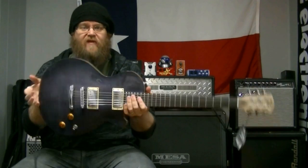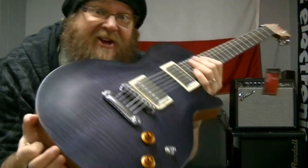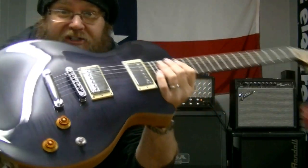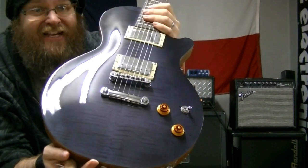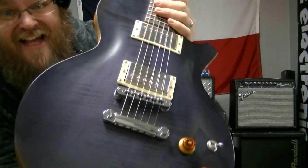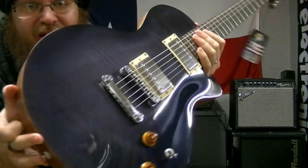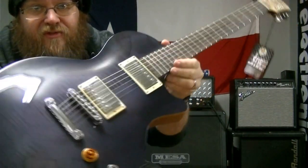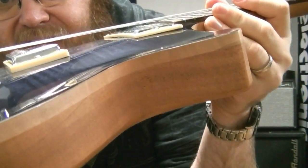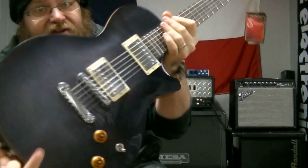Yo, it's Ryan. So, I got this Ashlee from CMG Guitars in Statesboro, Georgia. Now look at this. How sexy is that? You guys know I love my TransBlack guitars intensely. This is just a beautiful, beautiful guitar. Look at that maple cap. See how thick that cap is? Mahogany body, maple cap. This is just a lovely, lovely guitar.